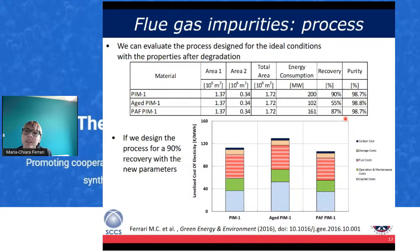We can also decide to design directly the process for the condition at which the process is acceptable, so at the 90% recovery for the three different cases. And if you do that, you can see that for the aged version of the PIM, we have an increase in cost.